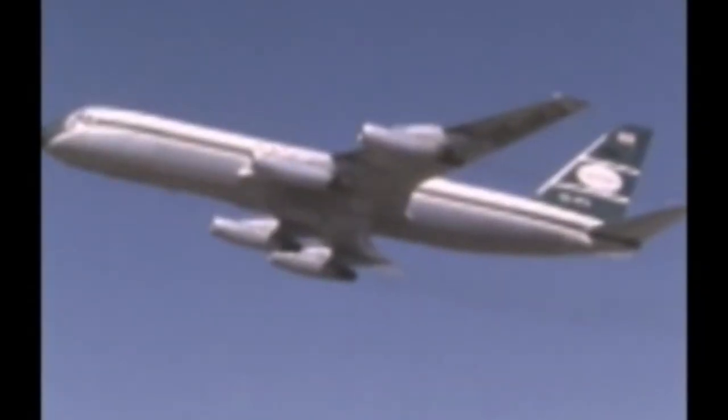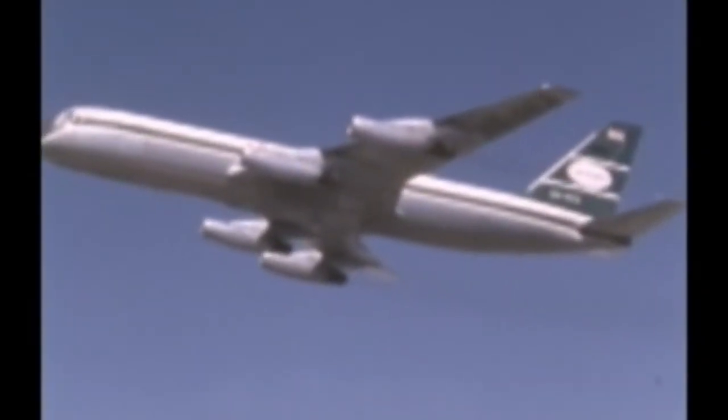Finally, perhaps the biggest killer was competition. Boeing and Douglas already had reliable and efficient jets in service. The 707 and the DC-8 weren't just successful, they defined the industry standard. Convair, on the other hand, was playing catch up. And in aviation, being a little faster doesn't matter if you're a lot more expensive to operate.